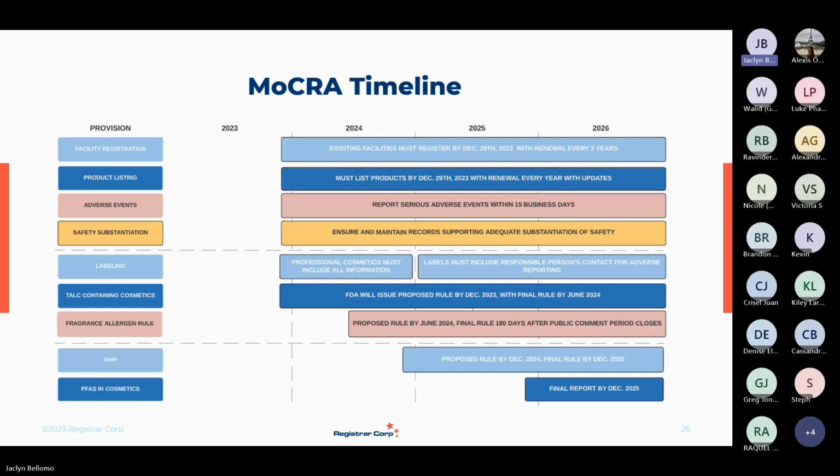Lastly, as always, we've created a timeline for you to view and always have on hand of all these important dates for MoCRA. Most importantly, the facility registration, product listing, and professional labeling, as well as serious adverse event reporting, all take place this year. It's very important to note, including safety substantiation as well, so ensure you are maintaining all those supporting documents on safety.